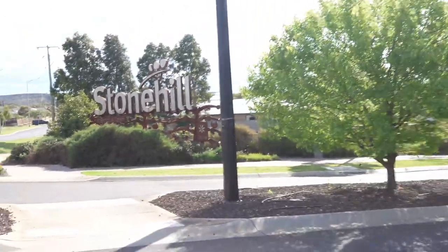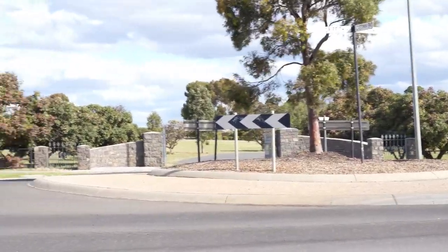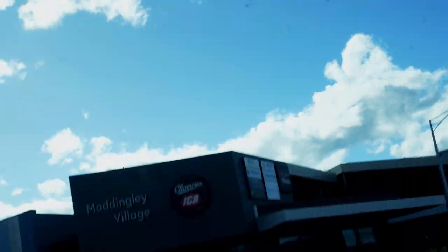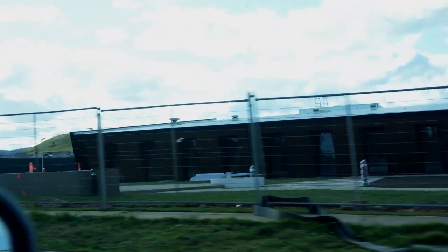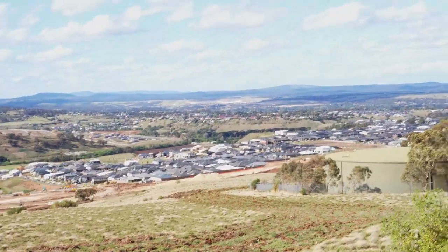as well. And this is Stonehill, the new development in Bacchus Marsh, where a lot of houses are getting built. And this is a graveyard just across the road. This is also part of Bacchus Marsh. See, this is Meddingley village, a new town center just recently opened, and that's some townhouses over here. And soon there's going to be a primary school opening. This is the view from the top of Meddingley Stonehill.